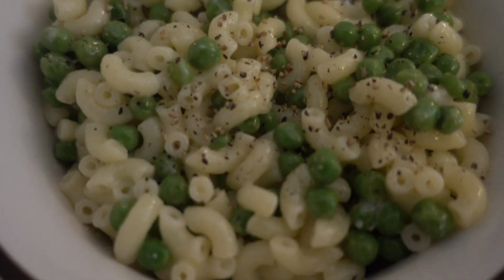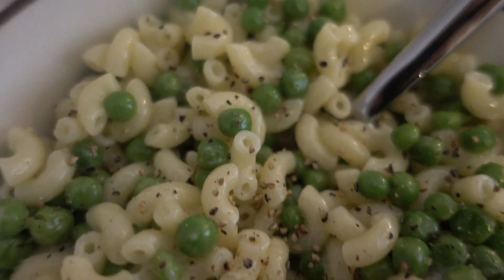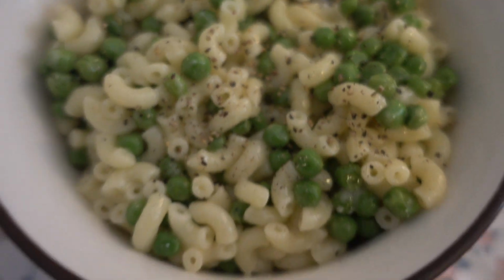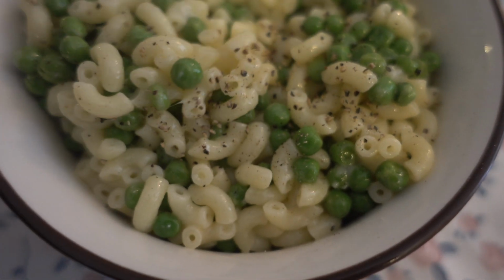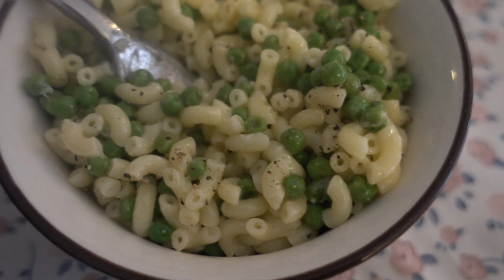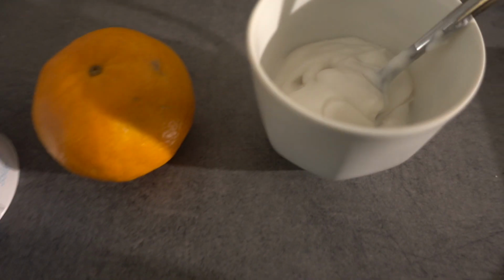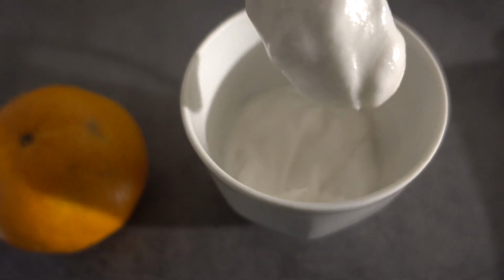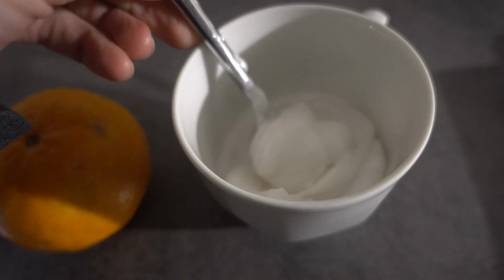For lunch, I'm just having some macaroni pasta with manchego cheese, peas, some vegan butter, and black pepper. It's a really simple lunch, but I needed some comfort food on that Monday. And then for dessert, I'm following the French way and having some yogurt. This is just a really creamy coconut yogurt. And of course, a cute little clementine for vitamin C.